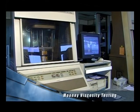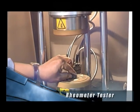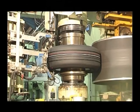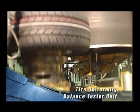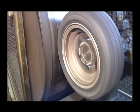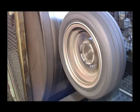Mooney viscosity testing is a test to determine the viscosity by measuring the resistance to deformation of rubber compound. Rheometer tester is to test the cure characteristic of rubber compound by measuring the torque with the presence of heat. Product testing includes tire uniformity and balancing tester unit. This test is performed to measure tire's ability to run smoothly and vibration-free. Test parameters include force variation, runout, conicity, ply steer, static and dynamic balance.